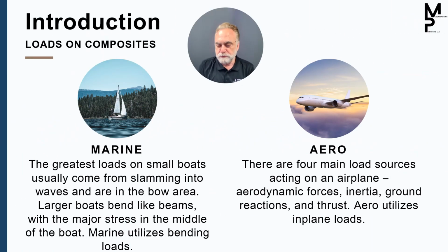So as we look at different structures, there are different types of loads, and understanding the loads are somewhat important as we work with the materials. So marine structures like boats, in particular small boats, their worst loads are bending loads. These loads come from hitting waves. Also, they can be like on the boat trailer. When you put your boat on a spot on the trailer or on a bunk, that can be a high stress riser. As boats get bigger and bigger, that local bending load becomes less.